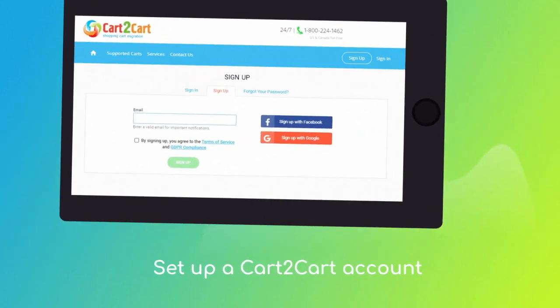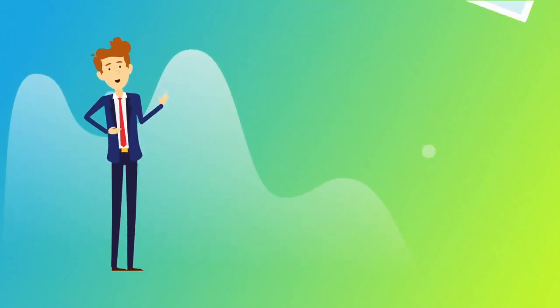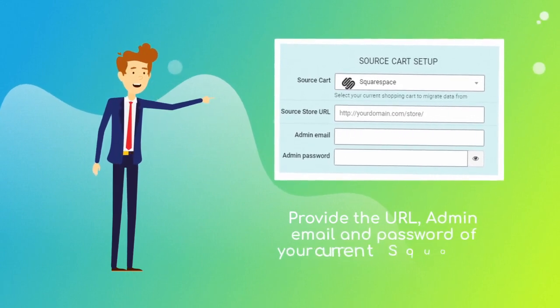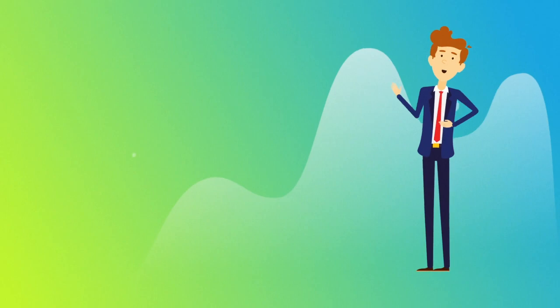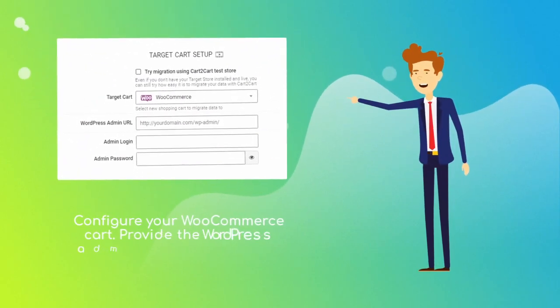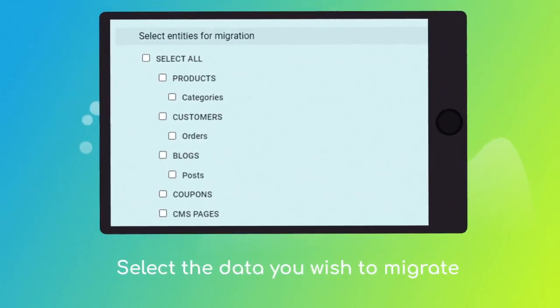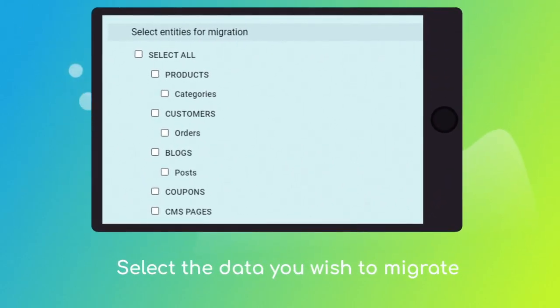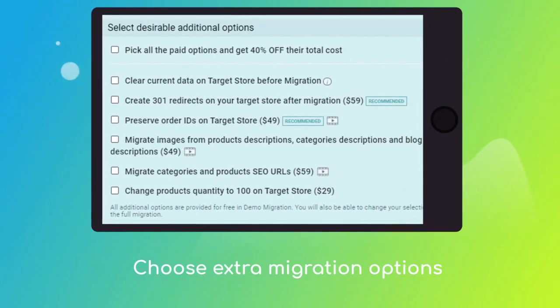At this point, you'll be asked to log in or create a new Cart-to-Cart account. When done, provide the URL, admin email, and password of your current Squarespace store. Next, set WooCommerce as your target cart, provide its admin URL, login, and password. Next, select the data types you'd like to migrate to WooCommerce, and choose the additional options like automated 301 redirects to preserve SEO juice or migration of images from product, categories, and blog posts descriptions, etc.